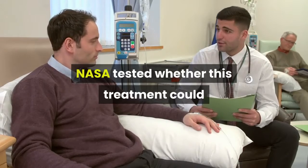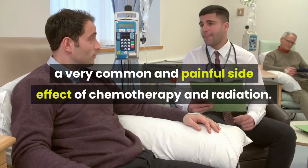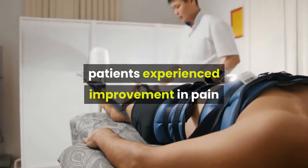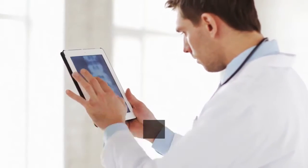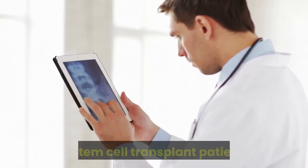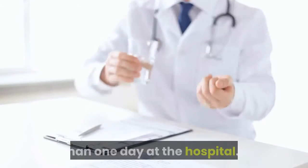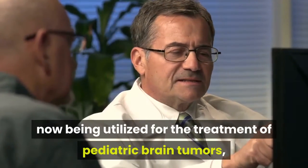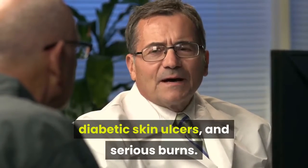NASA tested whether this treatment could benefit patients with oral mucositis, a very common and painful side effect of chemotherapy and radiation. They concluded that 96% of patients experienced improvement in pain as a result of the HEALs treatment. Researchers stated, the HEALs device was well tolerated with no adverse effects to bone marrow and stem cell transplant patients. The HEALs device can provide a cost-effective therapy since the device itself is less expensive than one day at the hospital. Similar HEALs technology is also now being utilized for the treatment of pediatric brain tumors, slow-healing wounds or infections, diabetic skin ulcers, and serious burns.